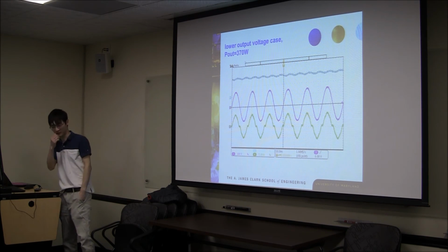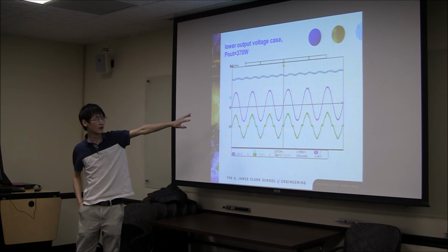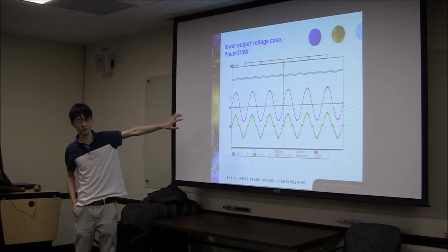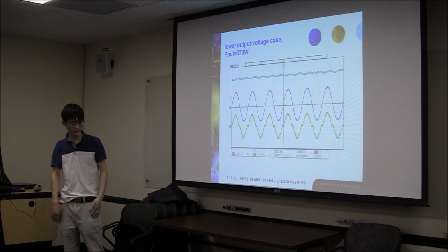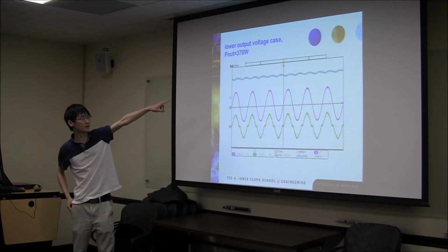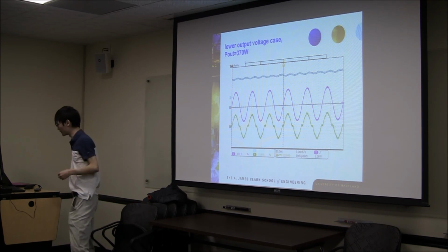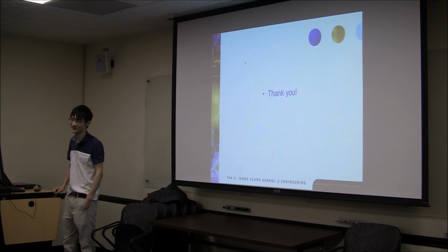This waveform shows the functionality of this PFC converter: input voltage, input current, and the output voltage. You can see that the input current is in phase with the input voltage. That means we only get the active power from the grid, not the reactive power. And the output voltage has a little bit of ripple, which meets the requirement. So that's my design and my test results. Thank you everyone.